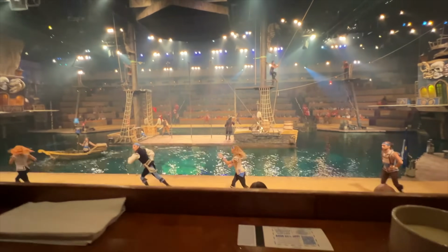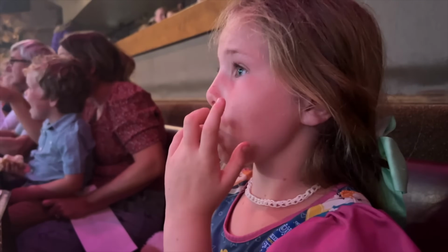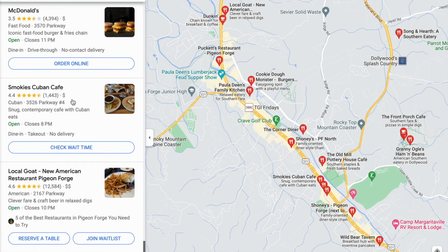Pirate Voyage dinner show. Our kids love it. Absolutely enthralled with pirates jumping around and swinging off of stuff and diving in the water. Really cool show. I think it's like the pancake capital of the world. I would say per capita, there's more pancake places than anywhere else in the world. So yeah, it's a lot.